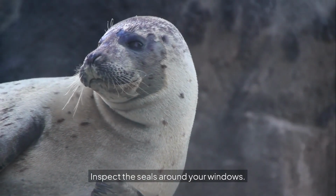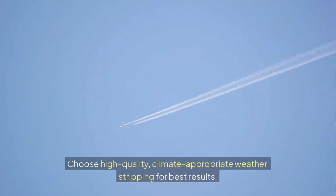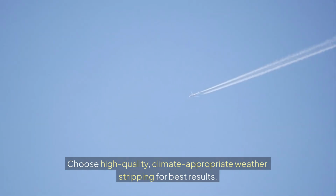Inspect the seals around your windows. If you feel air coming through or see light around the edges, it's time to replace them. Choose high-quality, climate-appropriate weather stripping for best results.